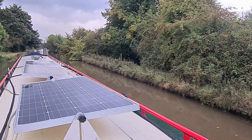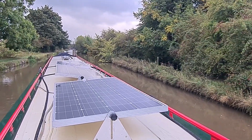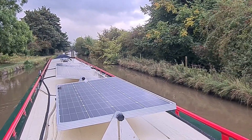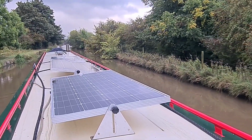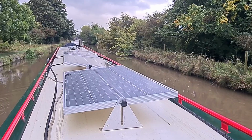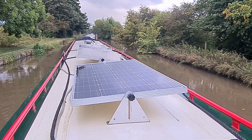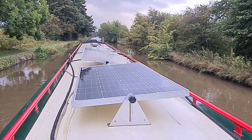So I'm going to push on now to the next set of locks, the Adderley 5, and I'll see how I feel when I get there, if I'm going to take them on tonight or leave it for tomorrow morning. I'd rather get through, if I can, before sunset, which is about 7 o'clock tonight.